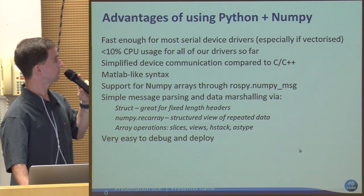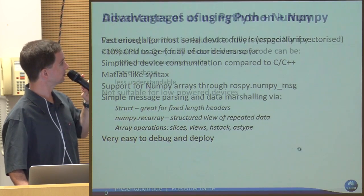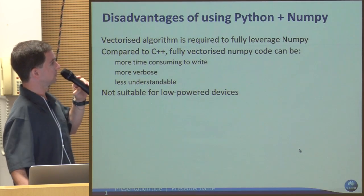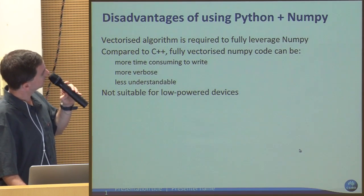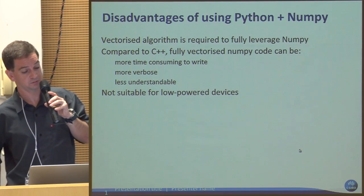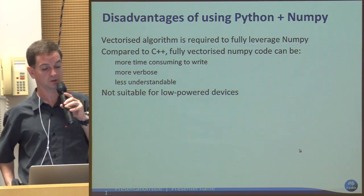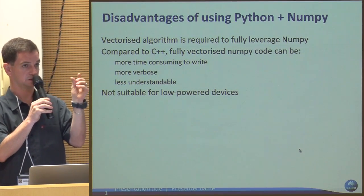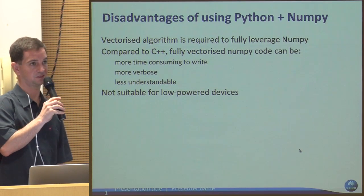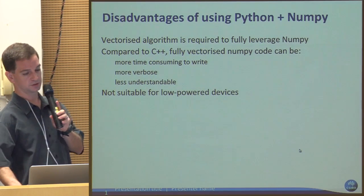I don't know if you have ever looked into it, but it's definitely worth seeing these capabilities. On the other hand, a vectorized algorithm is required to fully leverage NumPy. And compared to C++, it can be more time consuming, more verbose and less understandable. So one thing, if you have, for example, mini quadcopters, it's not so suitable for low power devices, so it's used in bigger systems where power is not really an issue.